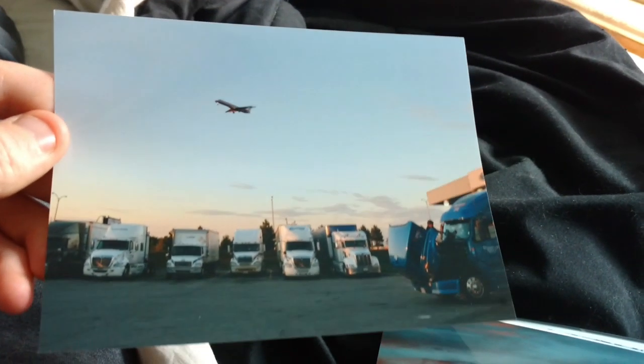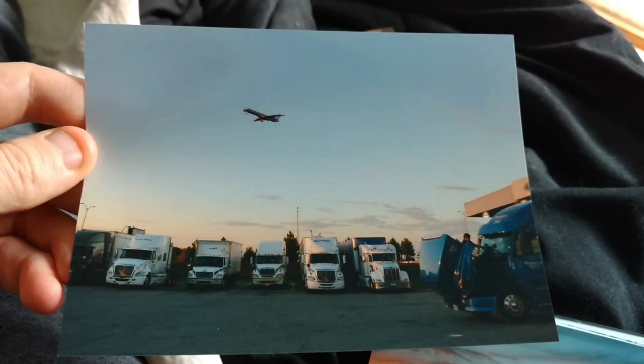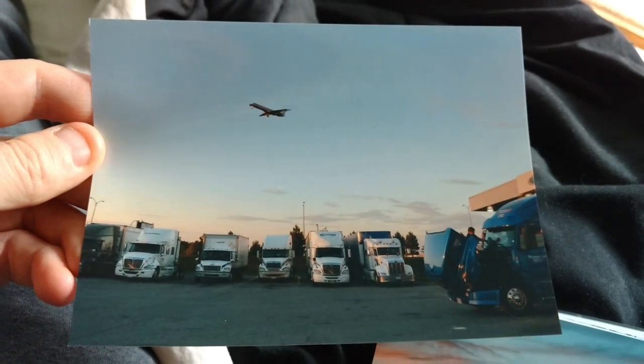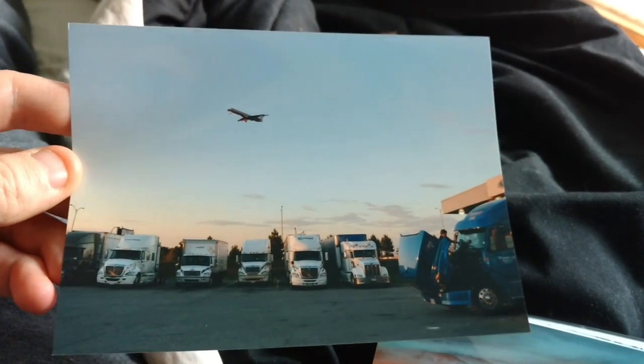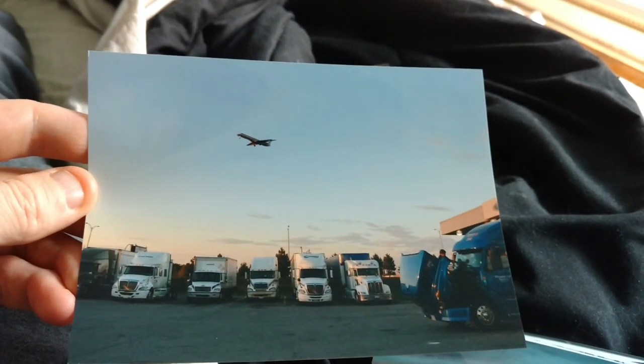Here's a neat shot again, probably about 2013, 14. Right near the airport, right on Chemin Saint-François, right next to the pipeline truck stop. You can see that. I think that's a CRJ regional jet coming in for landing.